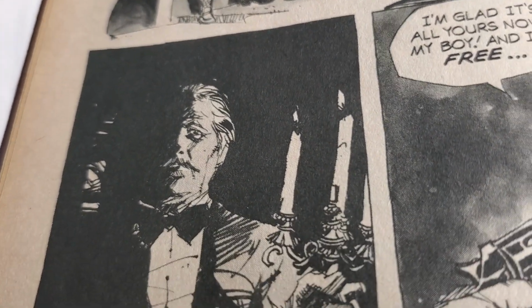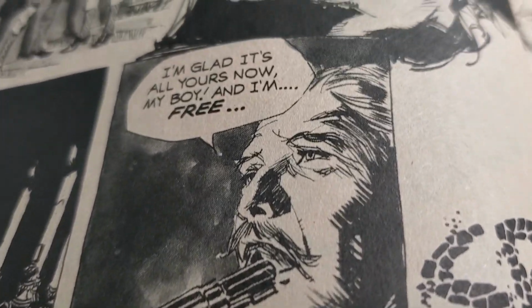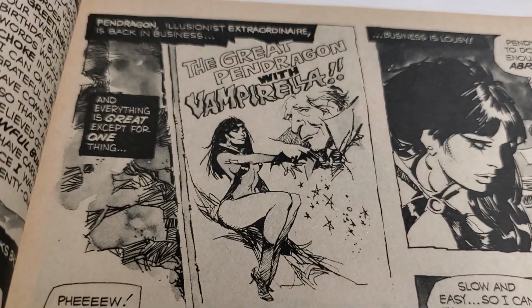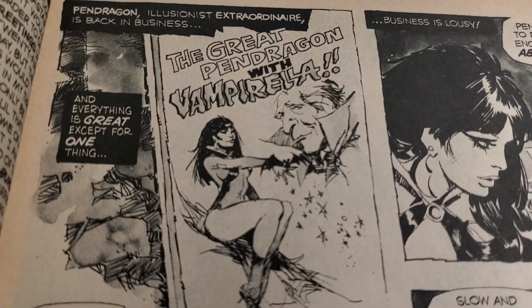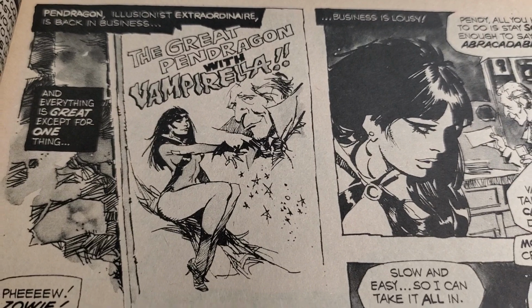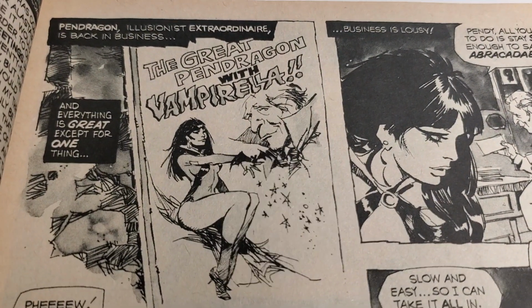Looking at a book, guys, from 1973. It smells like 1973 as well. It's got that old comic book smell to it, guys. The kind of comic book smell that ushers back in memories from a long time ago.